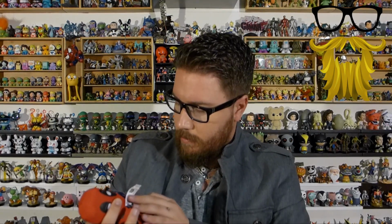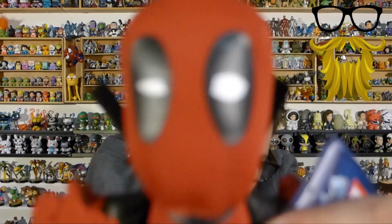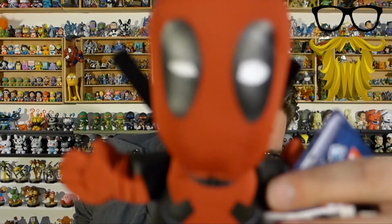Ta-da! So we got, looks like a Nerd Block exclusive, a little Deadpool plush. Boop. I'll take him out of the plastic and get a better look at him. Smells nice. Yeah, that's cool. I'm glad that some companies are getting exclusive Deadpool Marvel items, because that's something that's hard to do. This camera's not really focusing, but you get the gist of it. He's just a little plush figure, and he's got some katanas on the back. Cool, that works for me, and I like that it's exclusive. That'll do. Moving on, let's see what else we got.